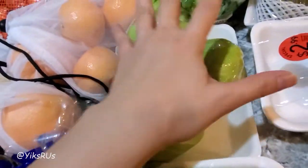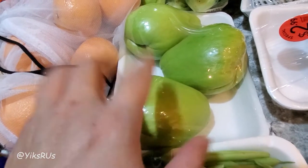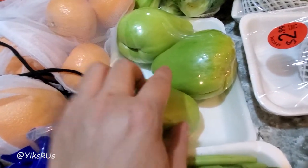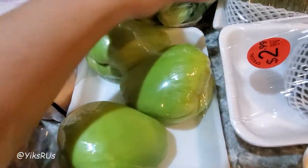This chayote, I've done a video on this before. Ginevra loves these. These are also known as Buddha palms. These were on sale for $1.38 a pound, so this worked out to be around $1.50 for three of them, which is a good price.